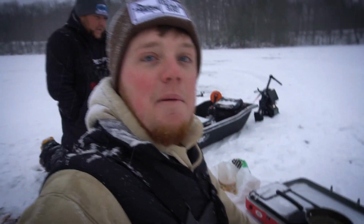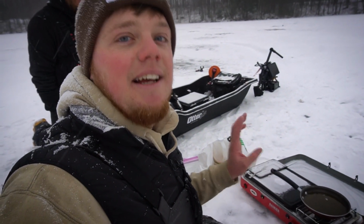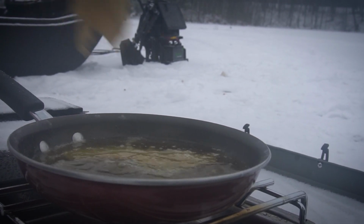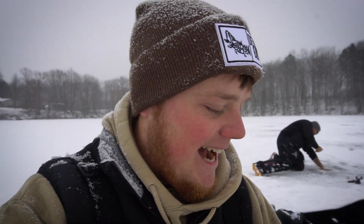Basically, you're gonna know this oil is ready when you hear it popping like that. When it's sizzling, this oil is hot, it's ready, we can throw some fish in. First fish going in when it starts sizzling up. Nice fillet. Super excited to eat some fish. This oil is hot. These fish are gonna taste good, especially on this cold morning.